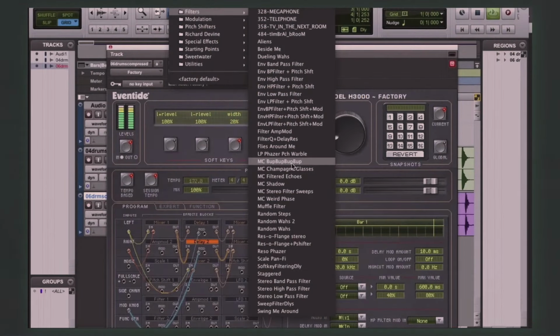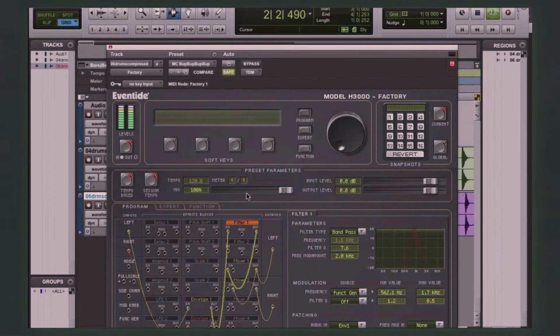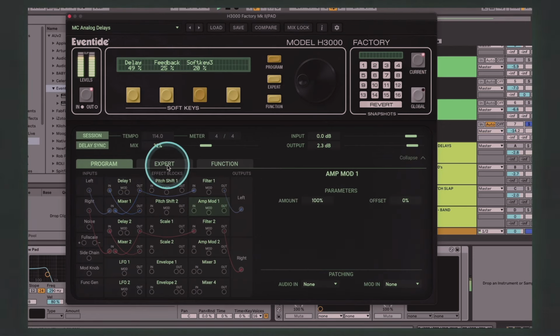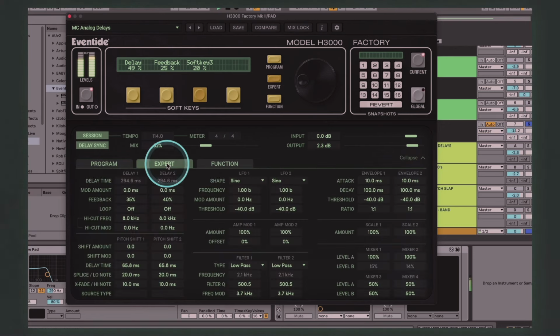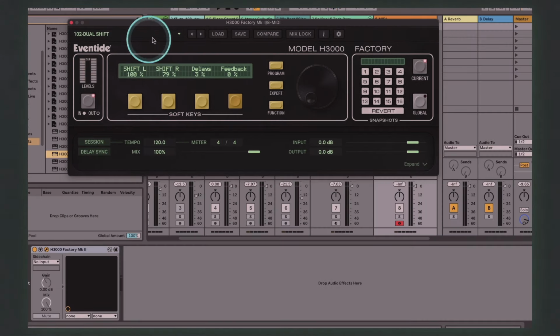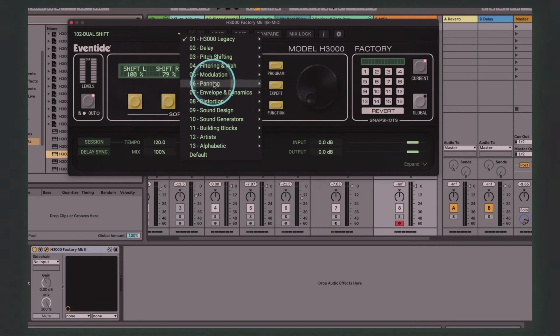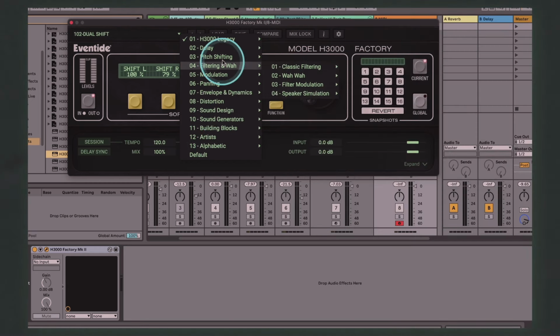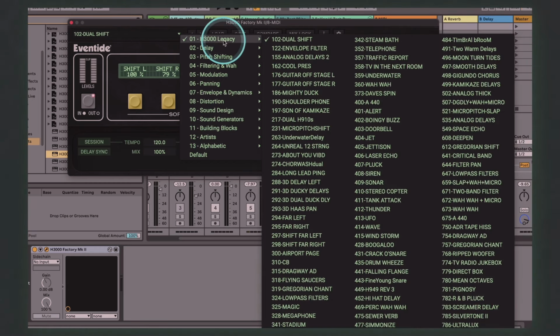Looking at this plugin 12 years later, it's easy to see that an update was long overdue, and the new UI is a breath of fresh air. Apart from the new look and improved usability, the Mk II features a brand new preset library with 500 presets, including the originals, and new modeling of the analog to digital and digital to analog converters from the original device. The filters have also been remodeled.